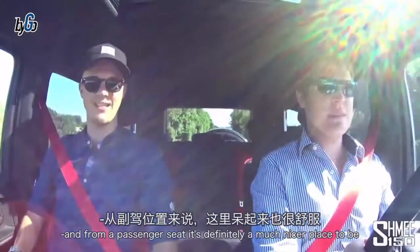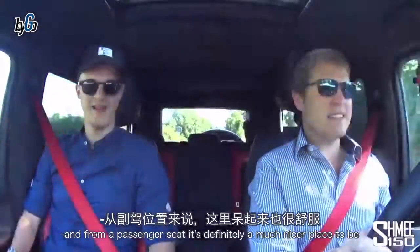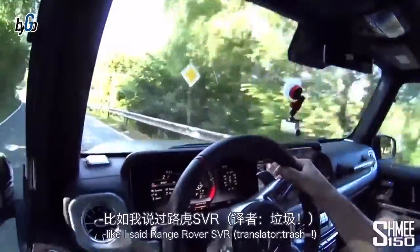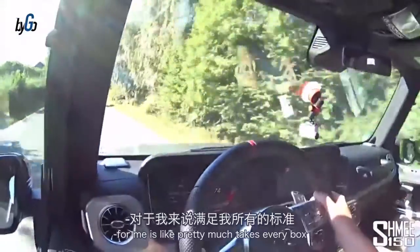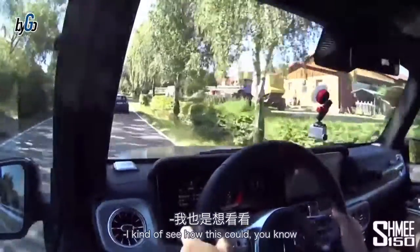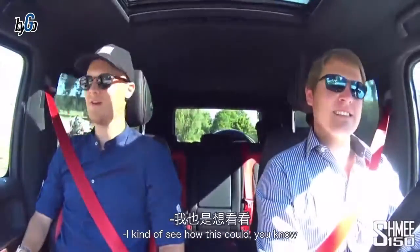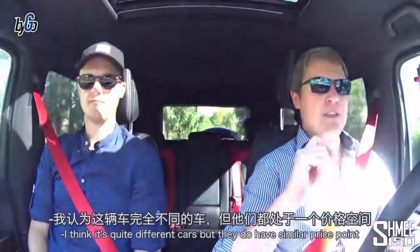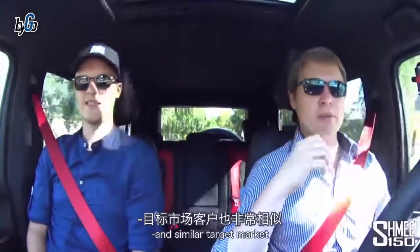And from the passenger seat, it's definitely a much nicer place to be. I'm a big Range Rover fan. A Range Rover SVR for me pretty much ticks every box. I kind of see how this could be another option over a Range Rover Sport. I think they're quite different cars, but they do hit a similar price point. Yes. And a similar target market.